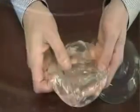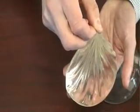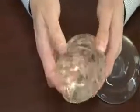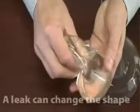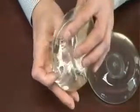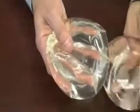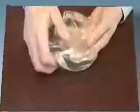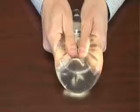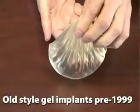With the old-style gel implants, the filling material is more of a liquid gel. This had the consistency of honey. I'm not going to puncture this implant, but if a pinhole is created in this implant, the gel will begin to leak out. A leak in the implant shell can result in a change of the breast shape or development of hardness or scar tissue. You notice how all of the irregularities of the old style implant are visible due to the thinness of the implant shell and the inner gel. If the old style gel implant ruptures, the gel can run out and become a sticky amorphous blob. There will also be a change in the shape of the breast. This was the nature of these old style gel implants that have been off the market since 1999.